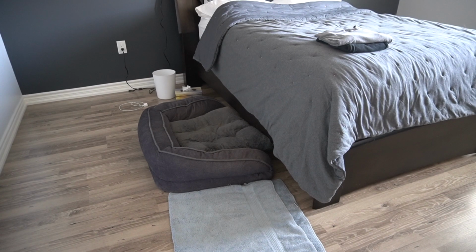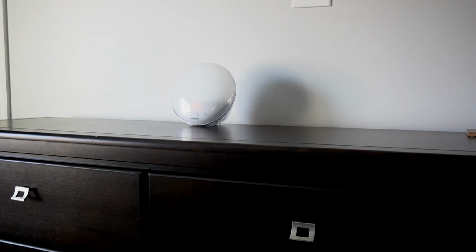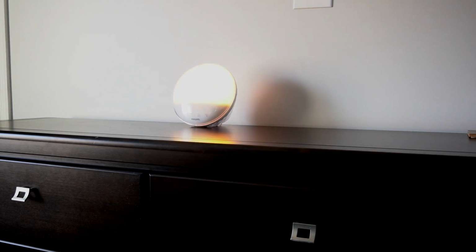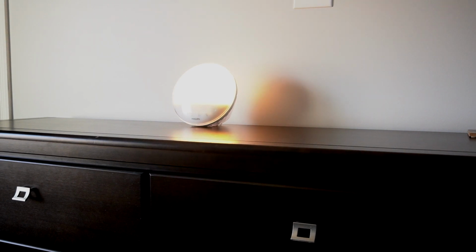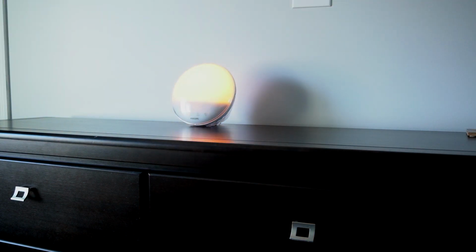Right next to my bed is Levi's bed, which doubles as his trampoline when he decides to sleep in my bed. This wake-up light is an absolute game changer for me, or at least it could be. I've always found that conventional alarm clocks give me terrible anxiety, and I would wake up constantly at night to look at the time in suspense of the jump startle for when the alarm would sound in the morning, and I hate that. So I got this wake-up light instead.